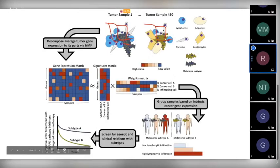And so the idea behind non-negative matrix factorization is, you have an array of tumor samples that have different cellular composition. Non-negative matrix factorization can be used to decompose the gene expression signature of the tumors into cancer cell-specific gene expression profiles, as well as infiltrating cell gene expression profiles, and it gives you the relative weight of each of these gene expression signatures in a sample. So basically, each sample is modeled as a linear combination of the expression profiles of specific cell types.